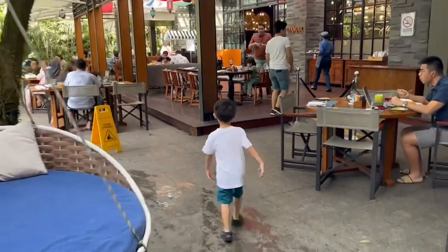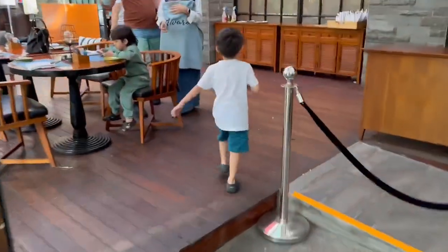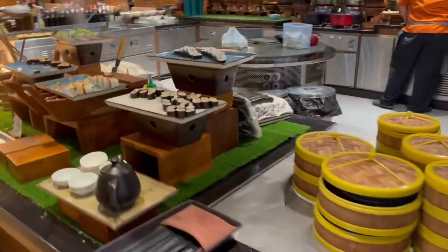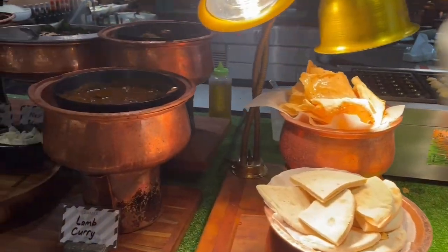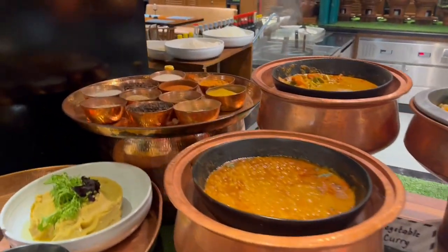Now we are going for our breakfast in the Mar restaurant. They have lots of breakfast options such as Japanese food, Chinese food, Indian, and also, not to forget, Indonesian food.